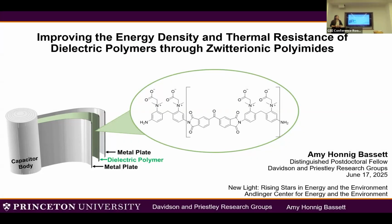I'll be presenting my work on using polymer chemistry to improve dielectric capacitors, specifically looking at zwitterionic polyimides.